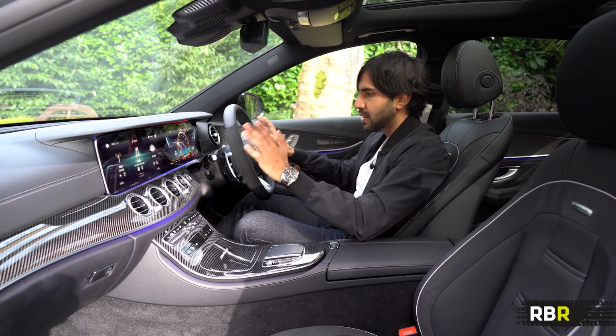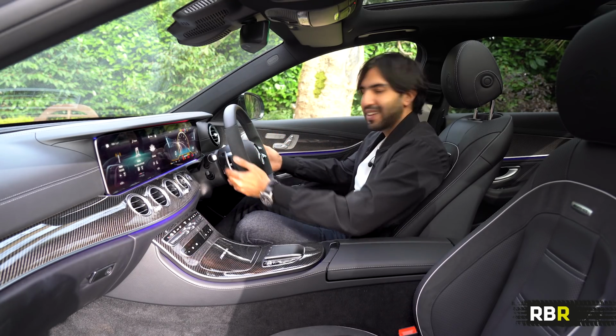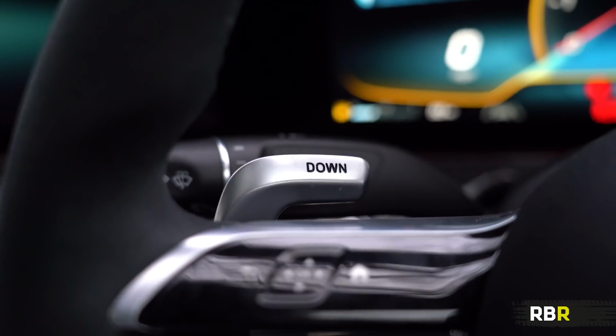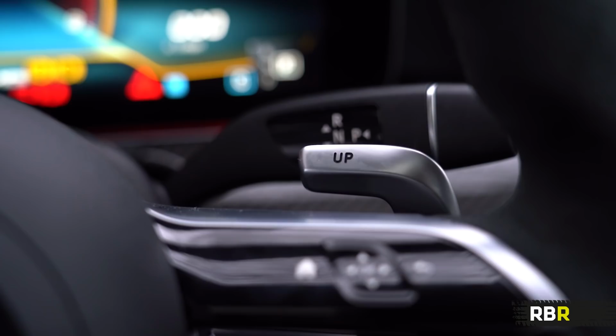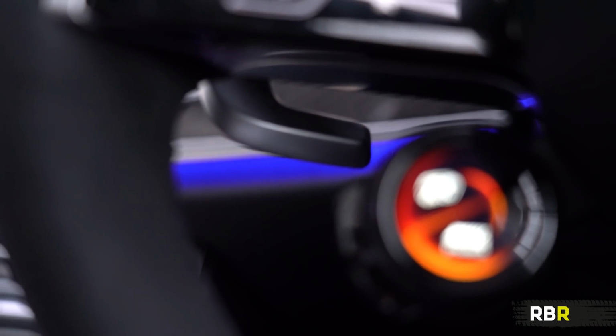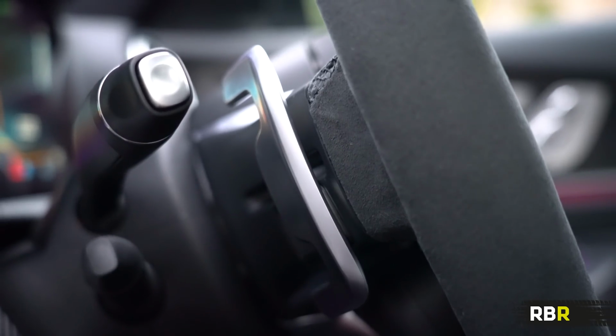The other thing I absolutely love about them is the shift paddles. They're fantastic. They're larger, they're C-shaped, they feel great. Really envious of these. I wish I could have them in my current AMGs as well. So these are very, very cool indeed.